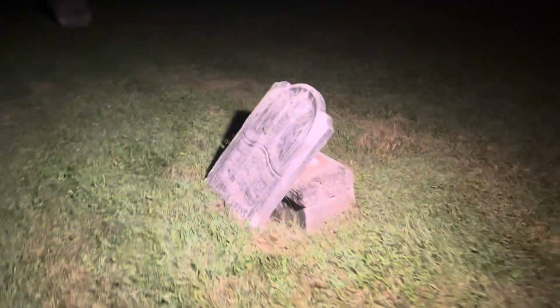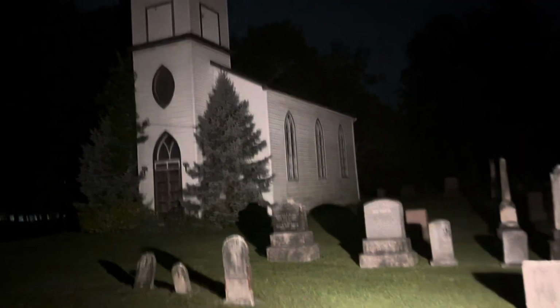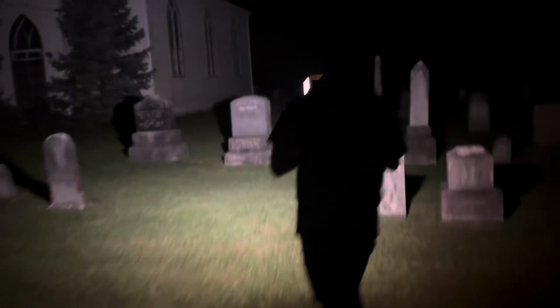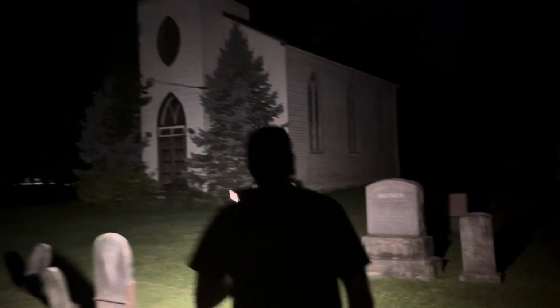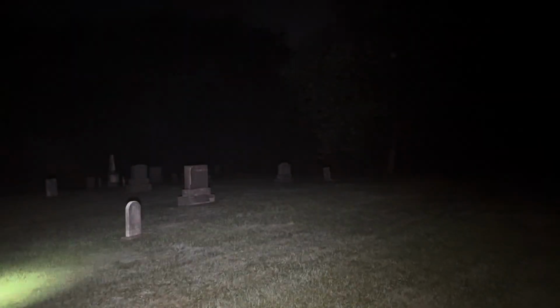That's a really old grave right here, from the 1800s for sure. This cemetery has the first cop to ever die in Canada. Oh, really? This was where the first police officer in Canada died. And this church is actually abandoned right now? That's what I've been told, yeah. Right now, we are at the cemetery where the last owner of this house is buried.